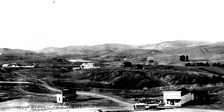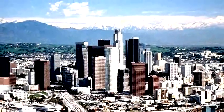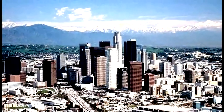Early Los Angeles versus 2001. From a fledgling settlement to a sprawling metropolis, this side-by-side view captures LA's astonishing urban expansion.